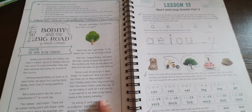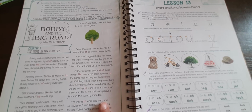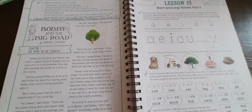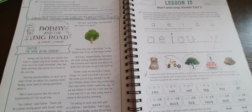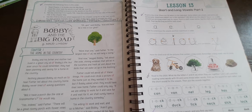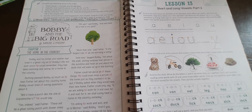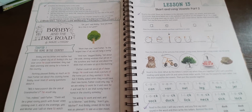It does also include literature, like I said. So the literature that is included in here is Bobby and the Big Road. I do highly suggest reading this with your child because it does also include some comprehension questions that go along with it. Okay. Some people, they consider the story to be a little bit boring. Oh, my child's not interested. My daughter wasn't interested either in the first few chapters, but after we got through the first few chapters, she actually started enjoying it.